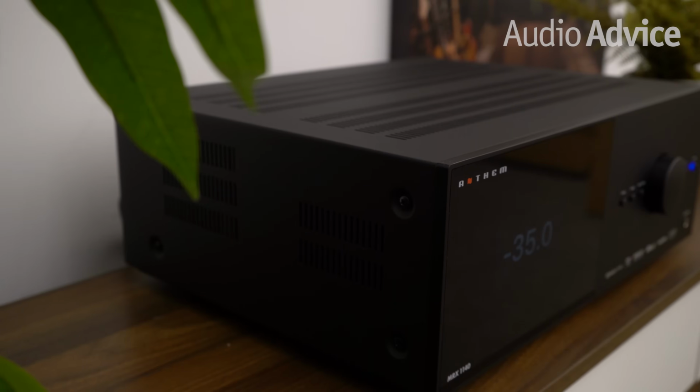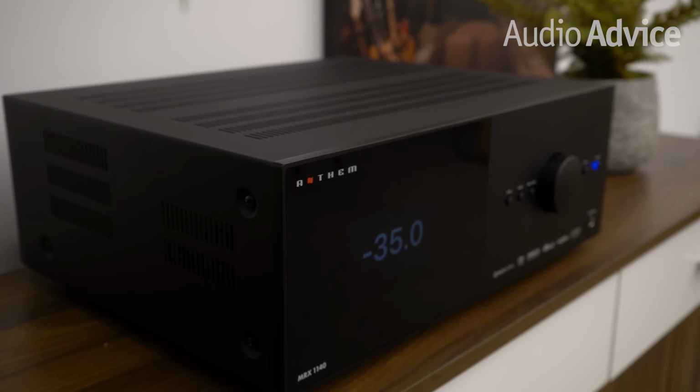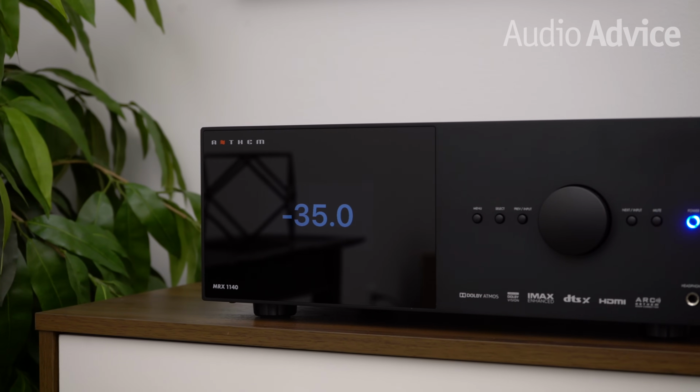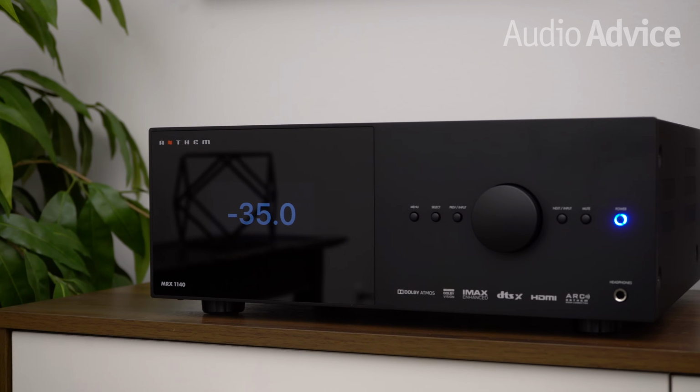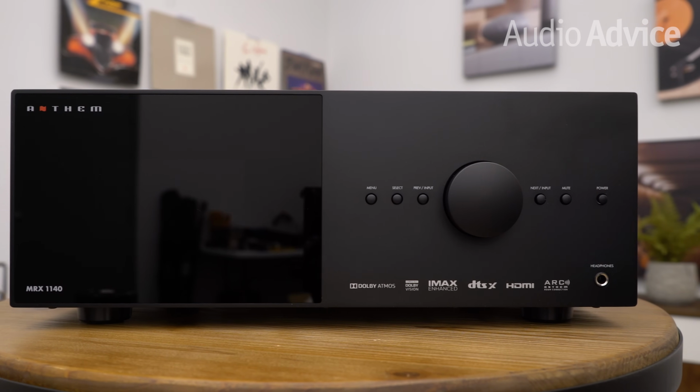On the streaming side, Anthem has removed DTS Play-Fi and gone with everything you will need for the best possible streaming experience. The new receivers all have Chromecast, AirPlay 2, and Bluetooth, as well as Spotify Connect and Roon certification at launch.